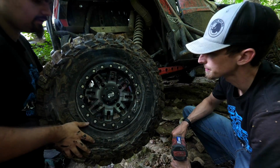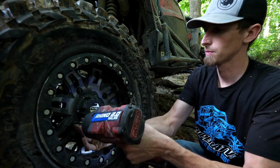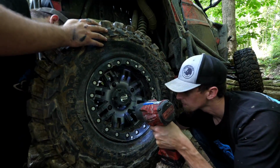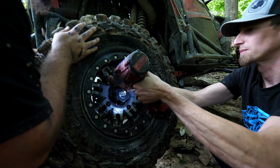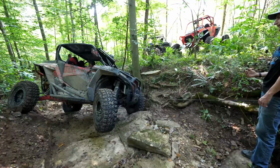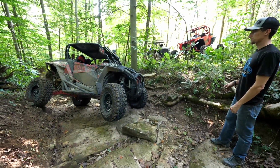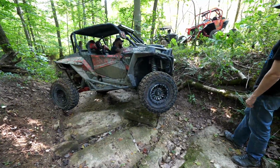Back in action. They're all getting started. Should be fun. Get out of here. I can't believe that wheelbase actually is solid. Give her a little gas while you're doing it. Something broke. Alright.